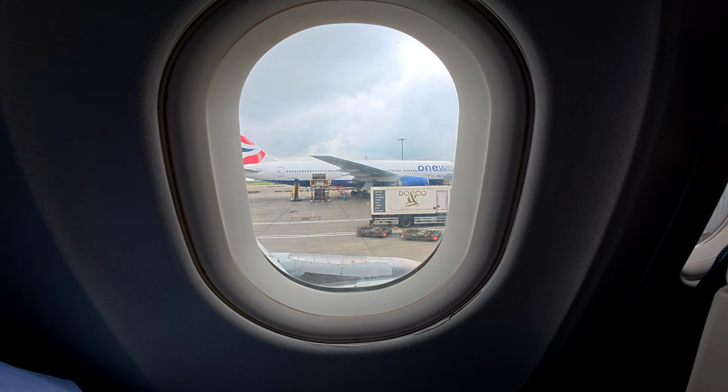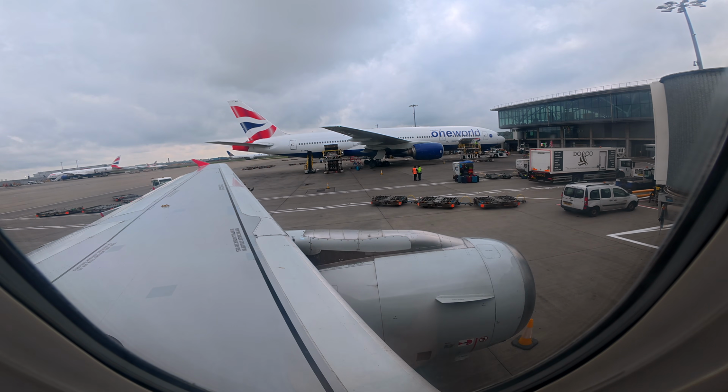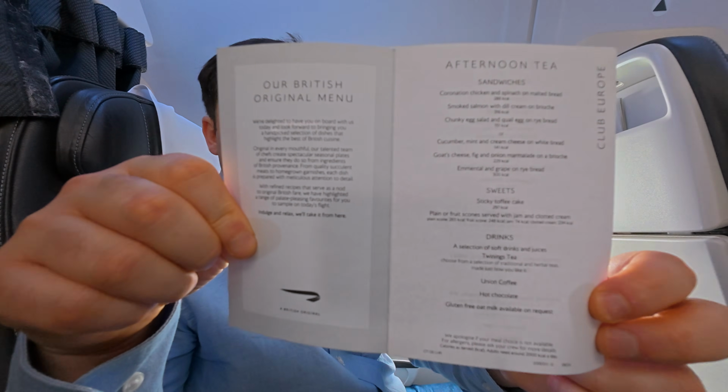Though boarding seems slow, the whole aircraft, and it's a full flight by the way, was boarded about 10 minutes before actual departure time, and the crew was quite kind and welcoming upon boarding. Plus, unlike on the first flight, and the first time I've ever seen it like this on a short-haul flight on British Airways, there is an actual printed menu for afternoon tea, which sounds very British and very nice.